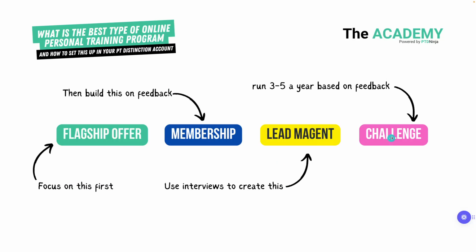Then we do the challenge. We tend to run 3 to 5 of these, and you base them on feedback from the interviews. In these interviews, you'll be asking people, well, why did you sign up to the flagship program in the first place? What did you enjoy about it? What did you like about it? And we'll use that to create the challenge itself.